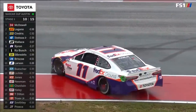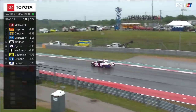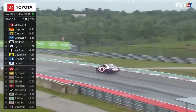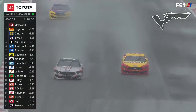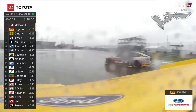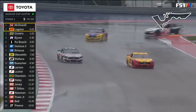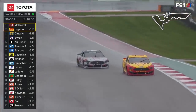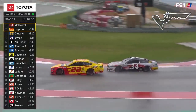Denny Hamlin off course. Look, it's no traction in that paint at all. I don't think there's much traction anywhere. And you got to be real careful going over the curbs, too, in these conditions. For the lead. See right there, that sort of drew Michael McDowell in to try to get into that brake zone. It's a little bit heavier. Slight lockup. It went wide and allowed Joey Logano to take the lead in the stage.